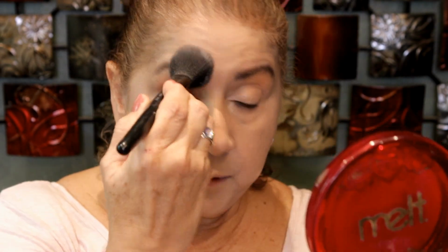I'm going to use a little bit of the Wet n Wild Photo Focus translucent powder, and I'm just going to use a little bit on my under eye and my T-zone, because I am using some cream products.